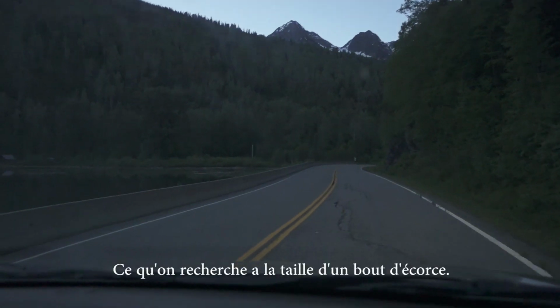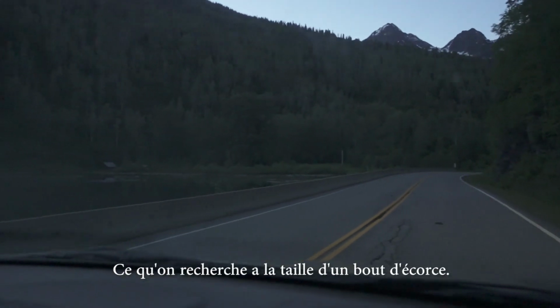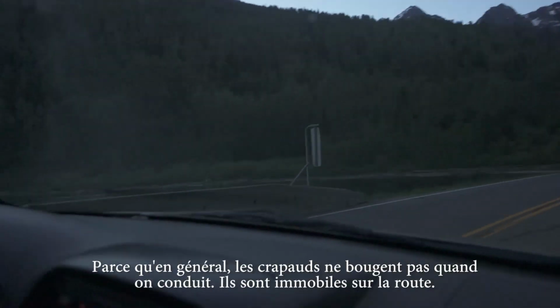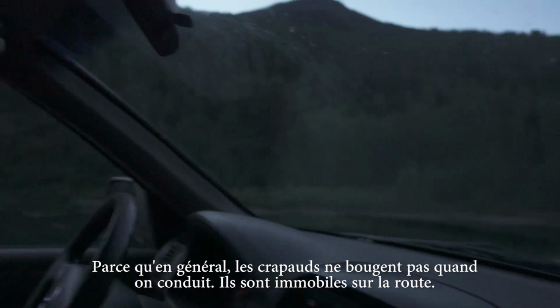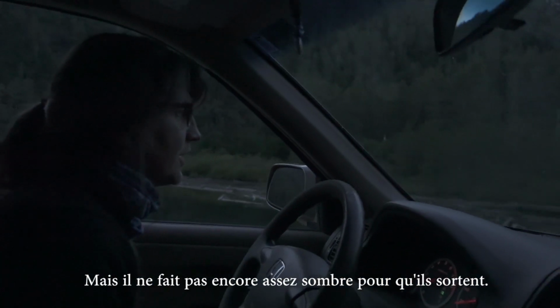So what we're scanning and looking for is something about the size of a bark chip, because they usually aren't moving when you're driving. The toads are just sitting on the road. But it's really not dark enough yet.